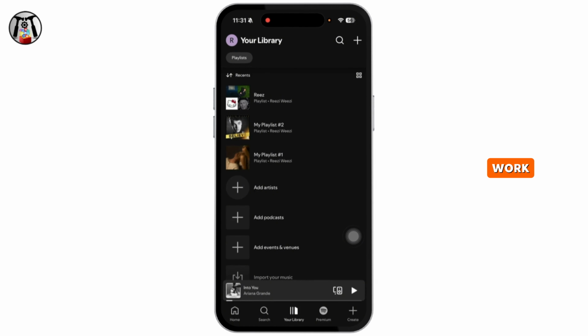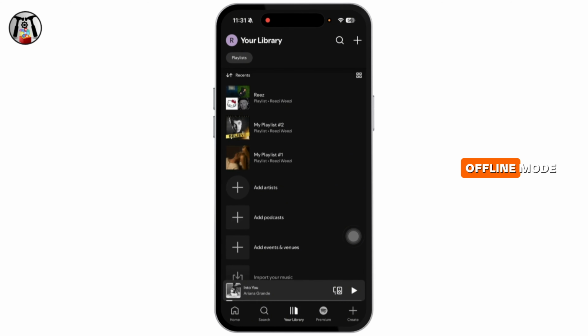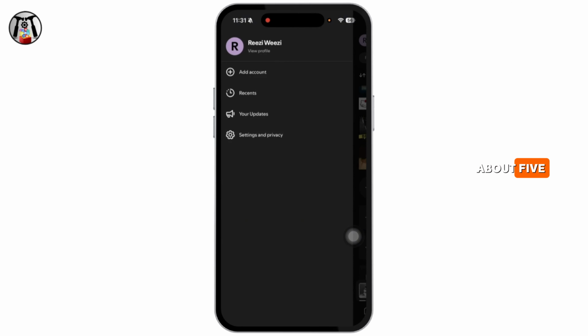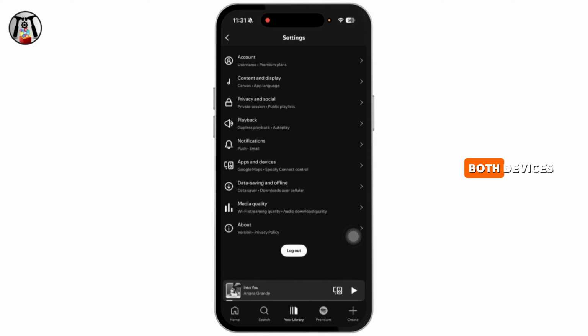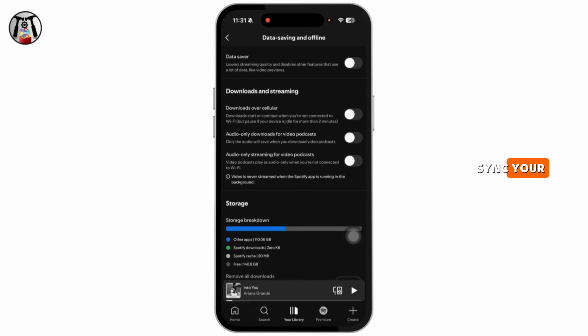If that does not work, the next step is to refresh the connection using offline mode. Go to Spotify settings on both devices and turn on offline mode. Leave it enabled for about 5 to 10 minutes, then turn it back off on both devices. This helps reset the connection and forces Spotify to sync your data again.